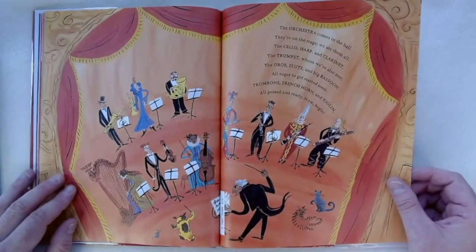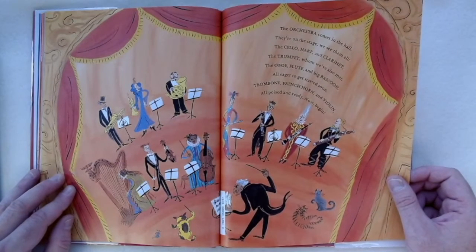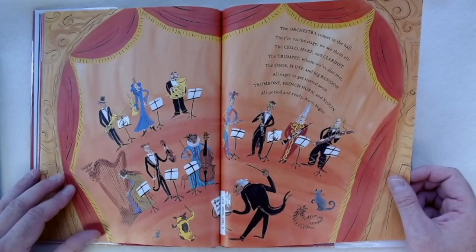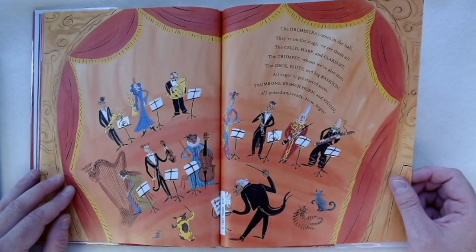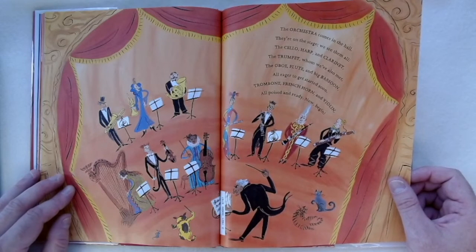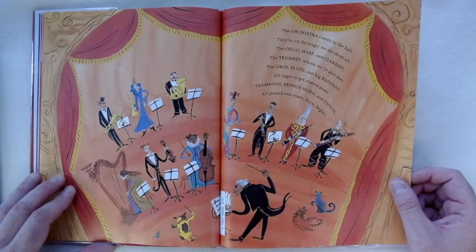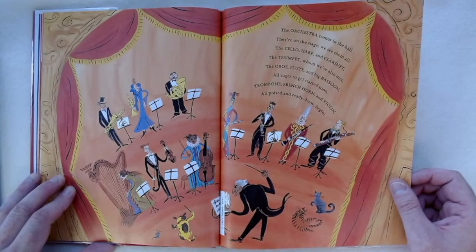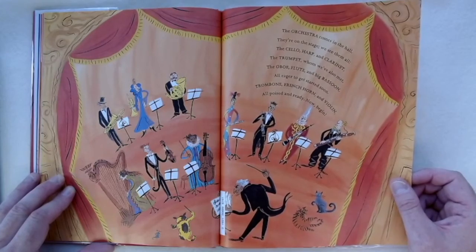The orchestra comes in the hall. They're on the stage, we see them all. The cello, harp and clarinet, the trumpet, who we've also met, the oboe, flute and big bassoon, all eager to get started soon. Trombone, French horn, and violin, all poised and ready. Let's begin.